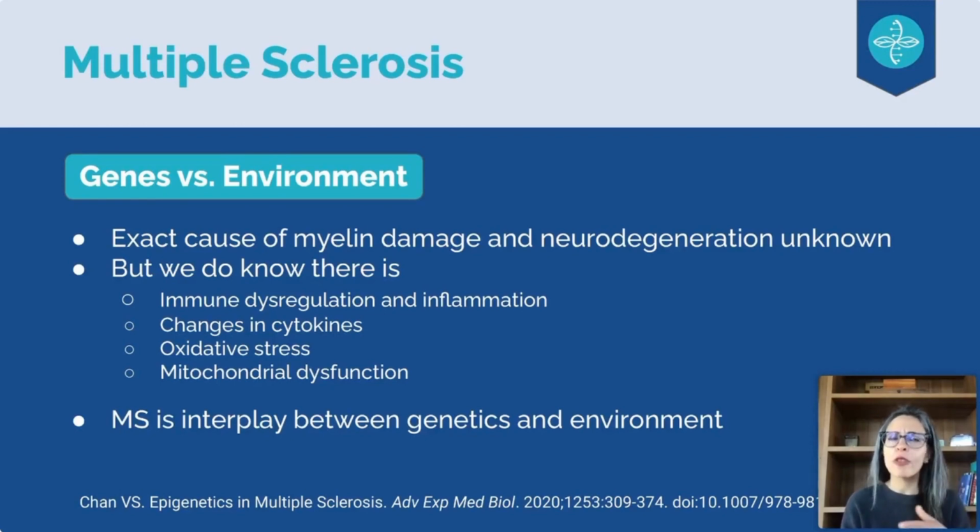But the mitochondria are really fascinating, and they don't just work in energy production. They also determine cell lifespan. They determine how oxidative stress goes. So all of these concepts are not separate things. They're all connected, right? The immune system going out of balance, inflammatory cytokines, too much oxidative stress, and then your mitochondria kind of falling apart. This is not all of it, but these are some of the main players. What we do know is that MS is not just genetics, but a combination of genetics and environment.